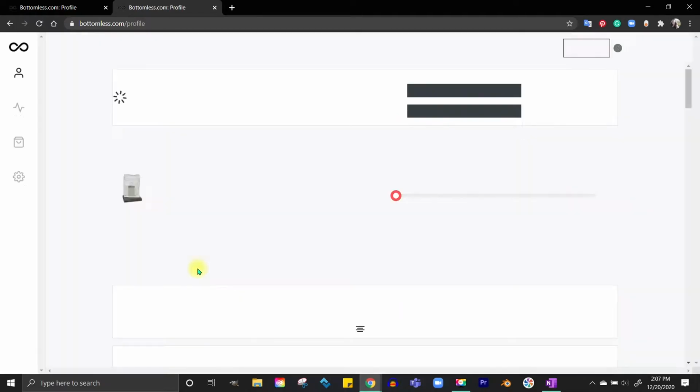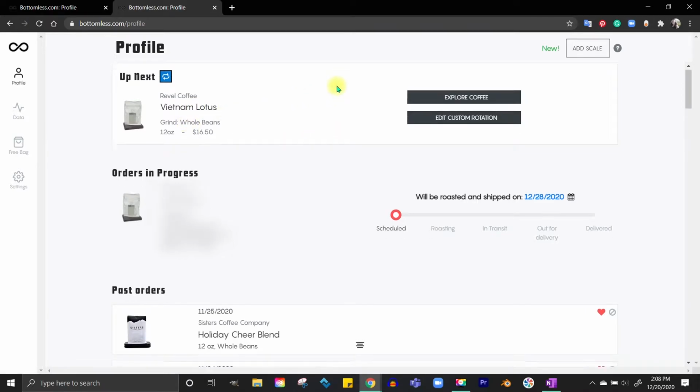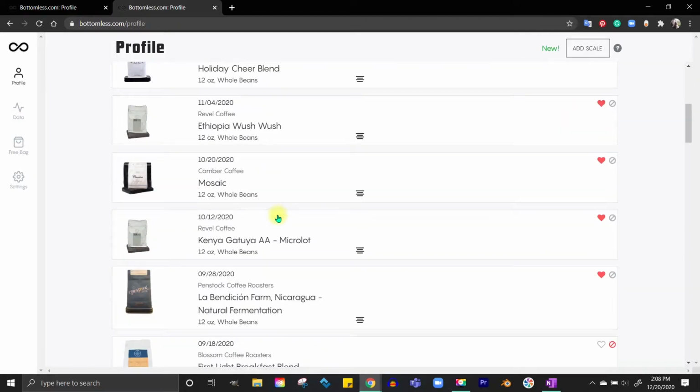It's kind of cute. And on my profile, it's showing me what's up next. So Revel Coffee, which is one of my favorite retailers, or my favorite people that we order from. And Vietnam Lotus is actually also one of my favorite coffees too, and we order it a lot. It's going to show you what's up next, what's going to come. And then it tells you all the jazz, when it'll be roasted and shipped, which is really cool because freshly roasted coffee is really important for my husband and I.